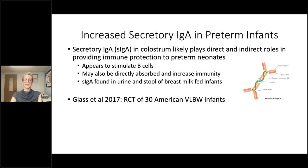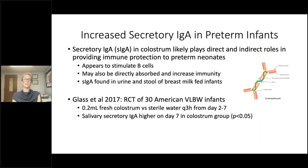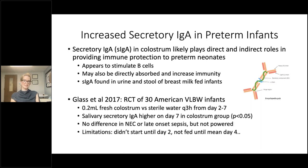In a study of American very low birth weight infants, they randomized babies to fresh colostrum with oral immune therapy, which we'll talk about in a bit, versus sterile water on days 2 to 7. And they found that in the babies who got fresh colostrum, they could measure their salivary secretory IgA levels. They were much higher on day 7, again, showing that they were actually absorbing the secretory IgA. They didn't show a difference in actual outcomes, but it was a tiny study, 30 moms, so it wasn't powered. But they didn't start until day 2, so ideally, potentially, we could have started this from the day of delivery, and potentially would have shown more benefit.